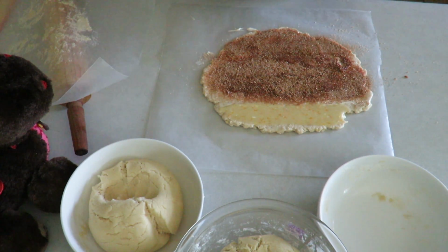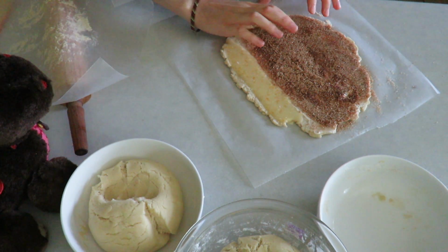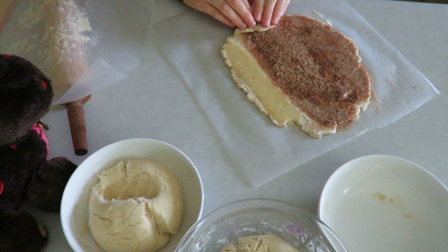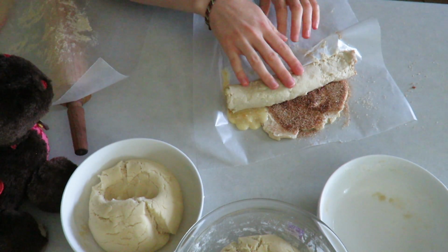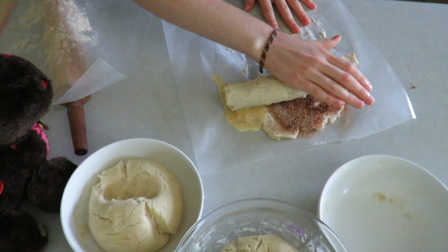I'm supposed to roll up tightly, starting at the 15-inch side. So I did this the wrong way. Oh well, these are just gonna be some big rolls. Oh no, it's not coming off the wax paper. Crap, I should have thought of this, shouldn't I? All the orange is rolling out. I don't know if it was supposed to be this thin. I feel like it was supposed to be thicker.